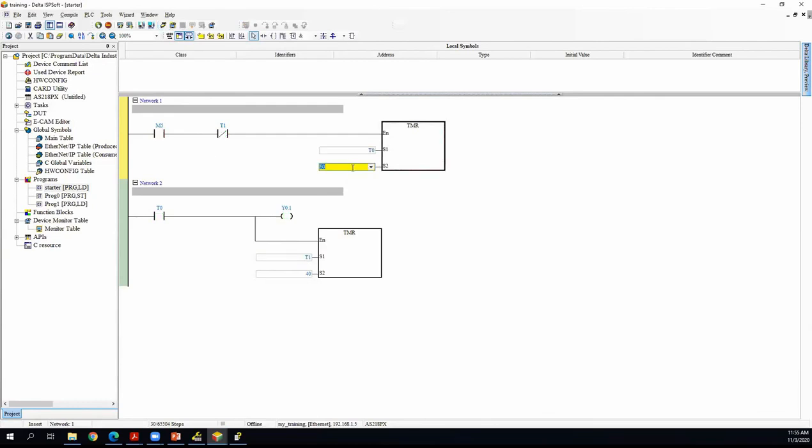For now we use a constant value over here. But if you want to change this during the user project, then we have to assign an address. For instance, D100 and D101. Then we can change the value during the execution.